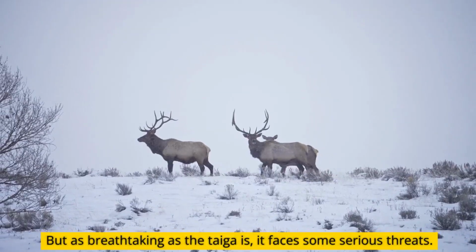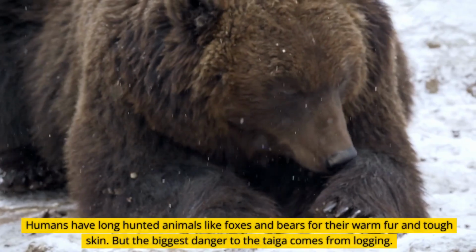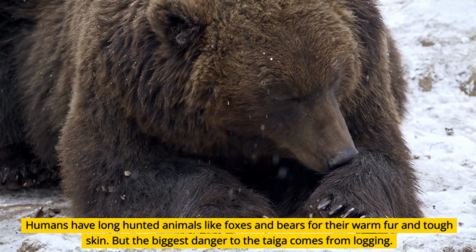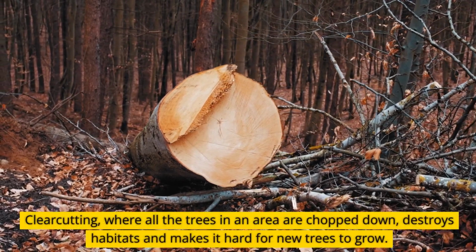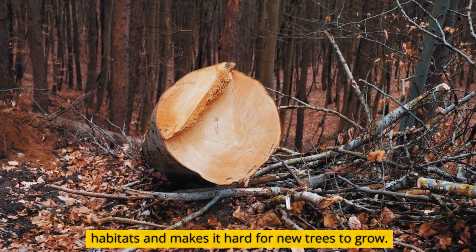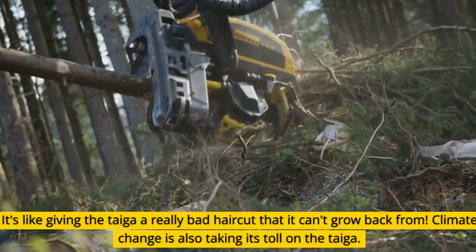But as breathtaking as the taiga is, it faces some serious threats. Humans have long hunted animals like foxes and bears for their warm fur and tough skin. But the biggest danger to the taiga comes from logging. Clearcutting, where all the trees in an area are chopped down, destroys habitats and makes it hard for new trees to grow. It's like giving the taiga a really bad haircut that it can't grow back from.